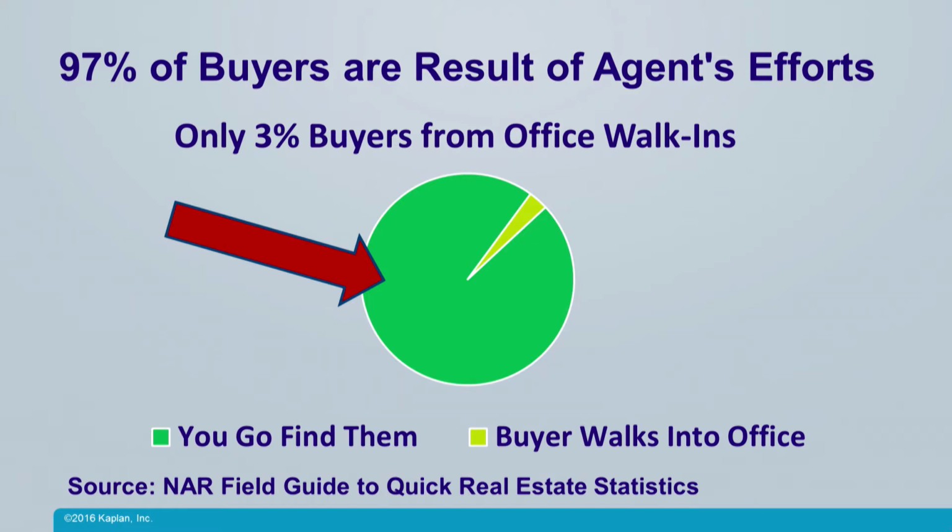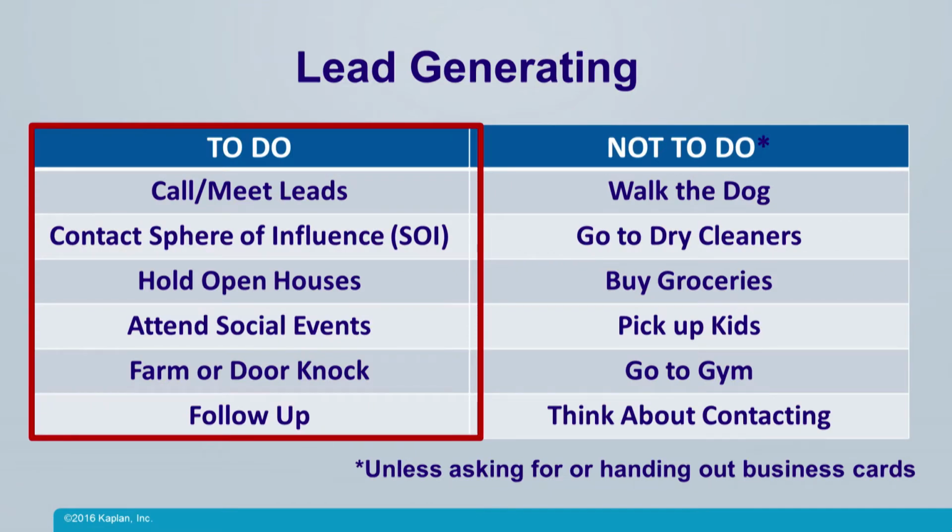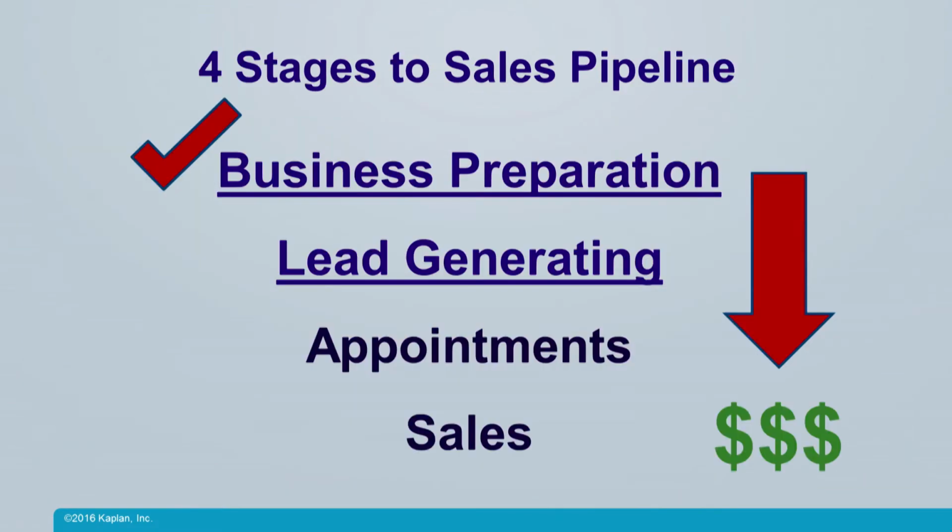That's not going to be the way you're going to build your business. So you're going to have to do lead generating, and we talked about the different types of lead generating, what lead generating is and what it is not, unless you're taking business cards with you, developing relationships when you're at the dog park or buying groceries, which some people have done successfully. But you're going to have to rely on the things in the left column here and not on the right, and we'll be covering those lead generating techniques in Ready, Set, Go session 2, which is the next session.